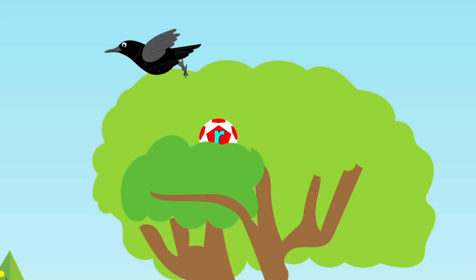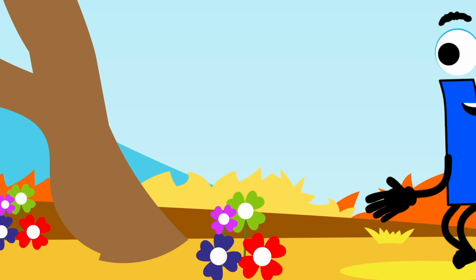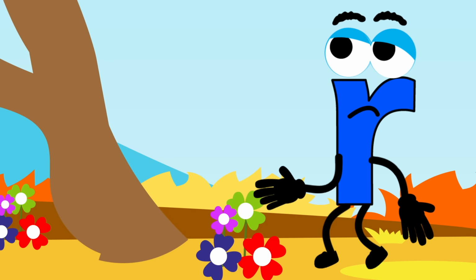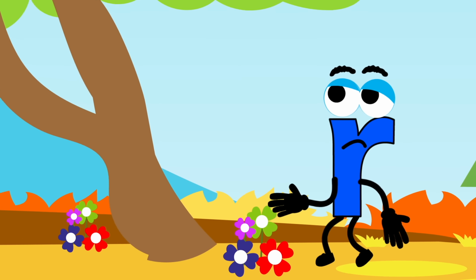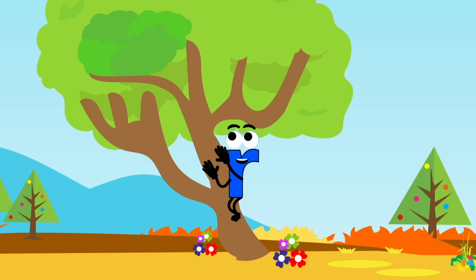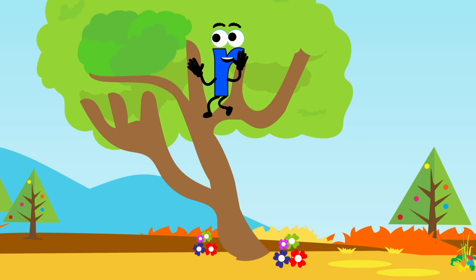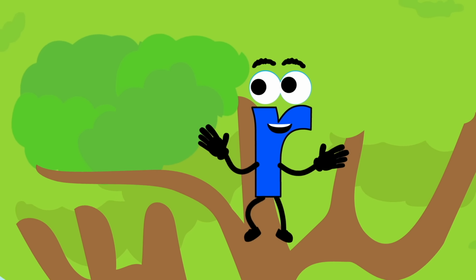The crow has dropped letter R's ball in that tree. Letter R, how will you get your ball back now? Ah, good idea, letter R. You can climb up the tree and get your ball.